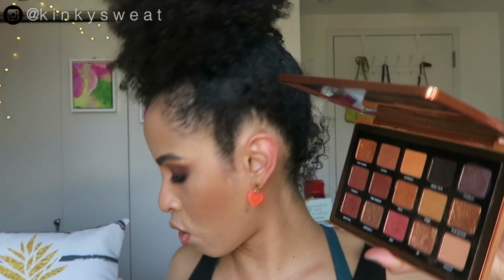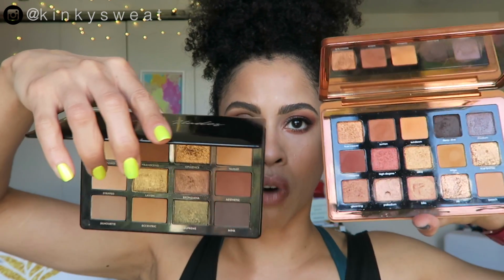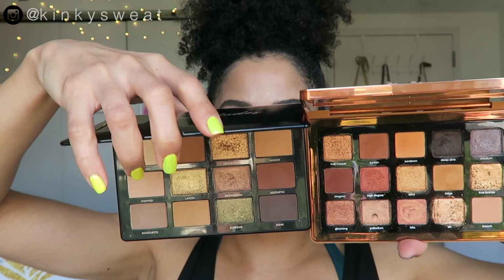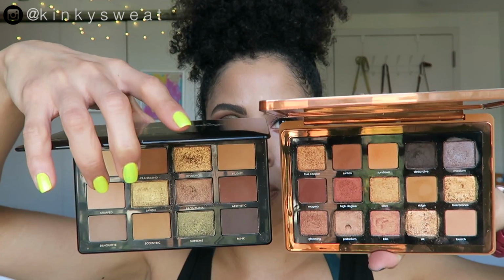palette. I prefer the Bronze palette because it just has more metallics and more duochromes. Supreme Nudes only has the 4, right? So if you're more of a matte person, sure, Supreme Nudes. But if you're more of a metallic duochrome person, then Bronze. The Bronze eyeshadow palette will work out. And I definitely have more favorites in the Bronze palette than I do in Supreme Nudes.